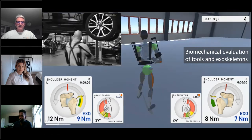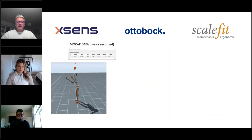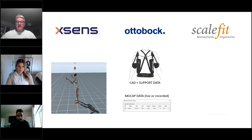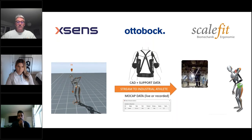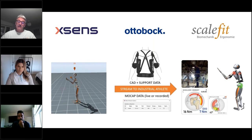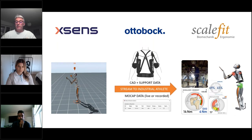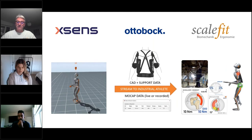And how does it work? Quite quickly, we still have the motion capture from Xsens. Then we have the CAD and support data from Ottobock. Both are streamed to our software, Industrial Athlete. We can add a video and synchronize it to the avatar, add the load parameters, and also give the information of the amount of support that is acting when you wear such an exoskeleton.